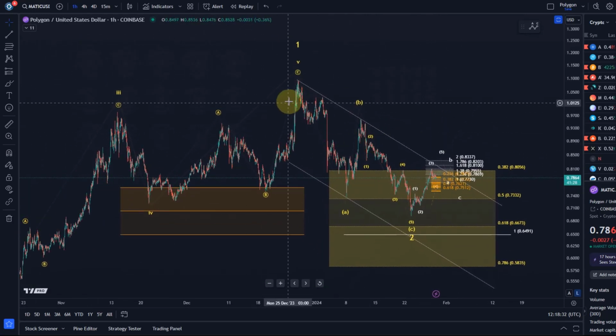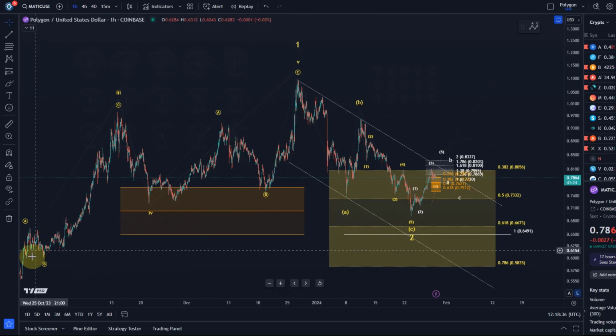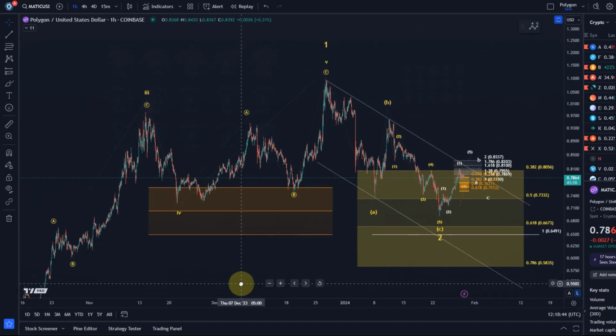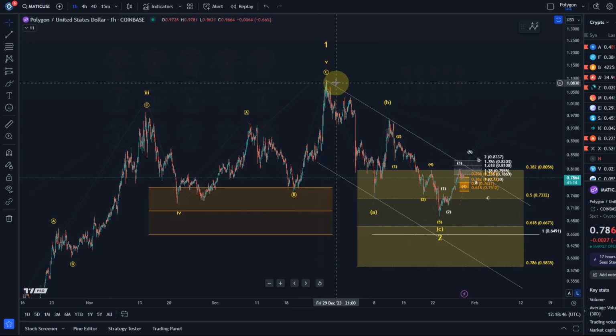So 5 waves up, typically indicative of the larger trend. The market has indeed managed to move in 5 waves to the upside, even though it's only a leading diagonal. These typically cannot be trusted, I have to say that again and again. But it's one of the best setups that we have.